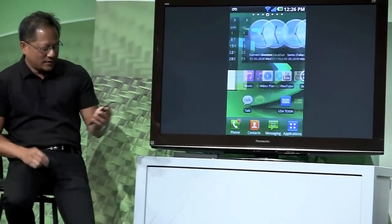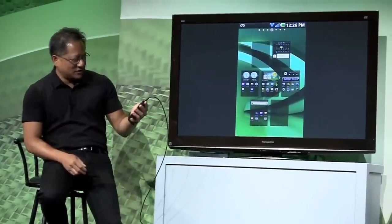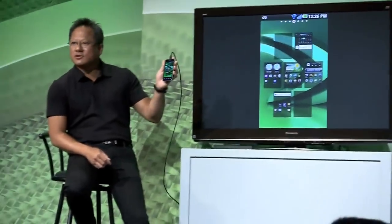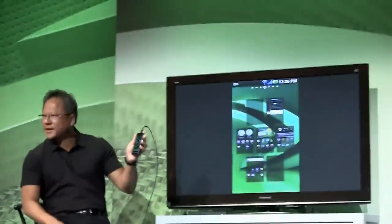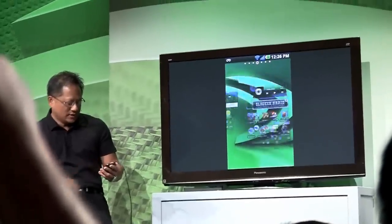And you have the ability to look at this pretty snappy phone here. The user interface is really snappy and works quickly. It can show you multiple desktops and multiple panels at one time, and you choose the one that you would like to go to.